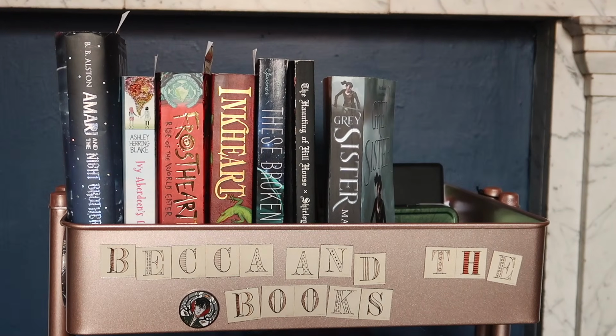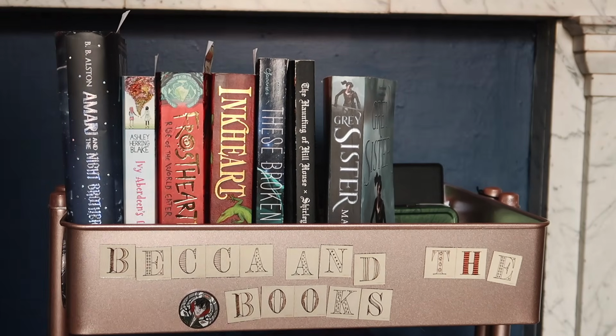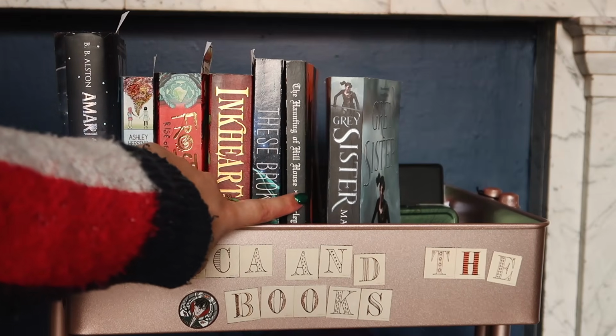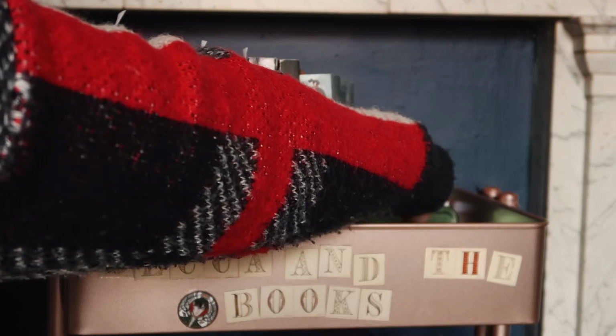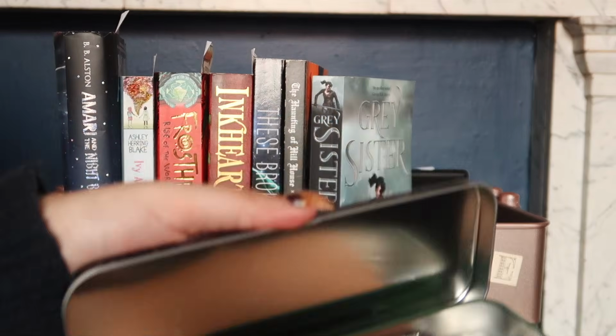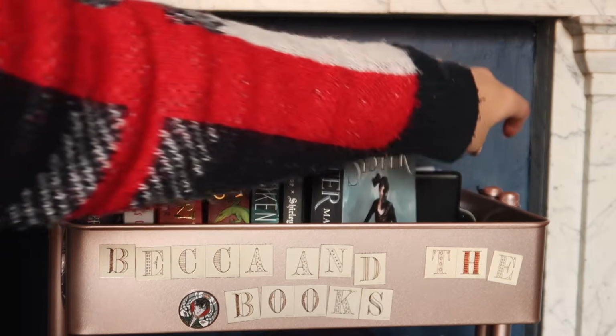on here we have my TBR and my wrap up. So my current November TBR is all of the books here, and then these are the two books that I've read in November so far. Also in the top of here I keep the pencil case that has all of my annotation supplies in, and we also have my Kindle in the back here as well.